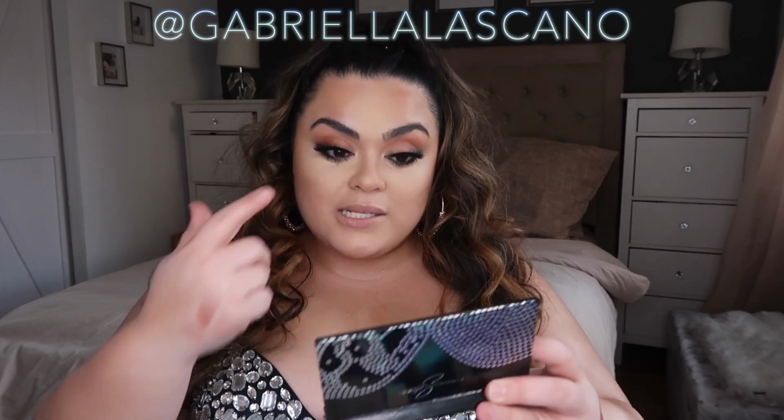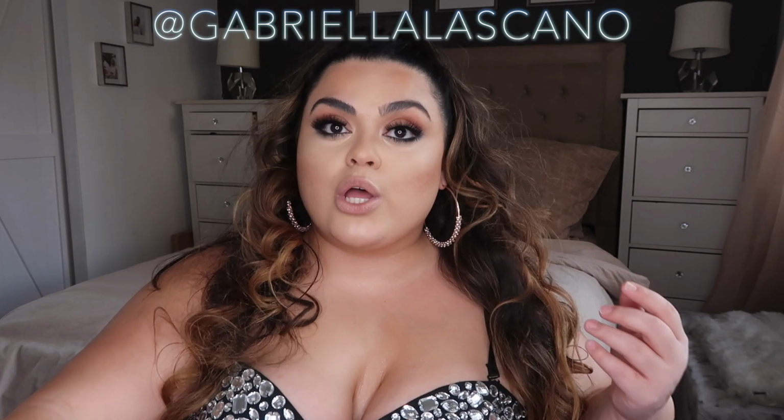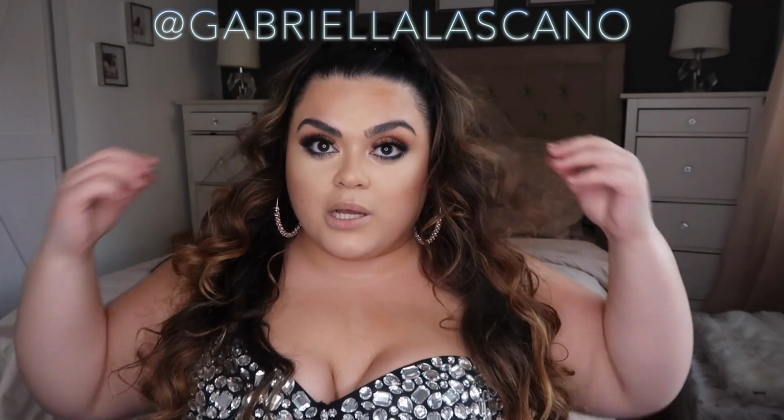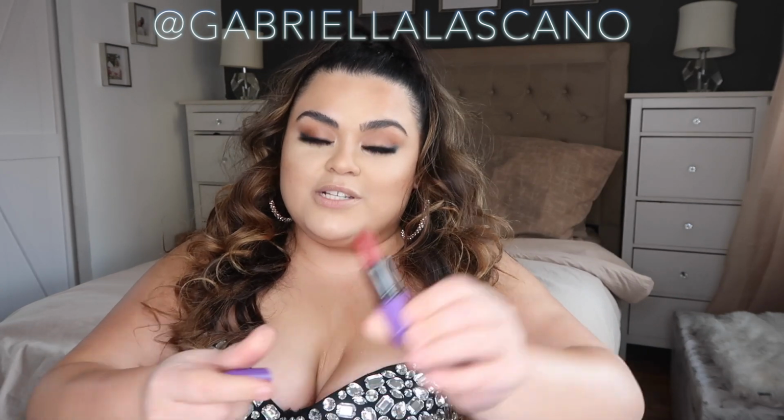Okay guys, so I finished my eyes with some mascara, my lashes, and I also added more concealer and powder under the eyes and sprayed my skin because it was looking a little rough, a little dry from applying more makeup on top of what I already had. So I had to fix it up a little bit, but I did see one of the lipsticks from the first collection. This was the red from the first collection.